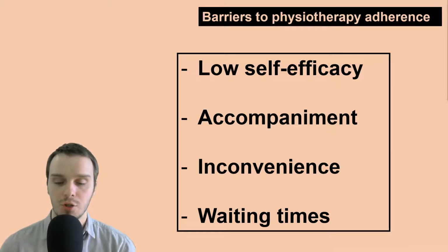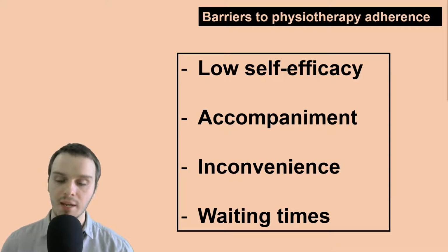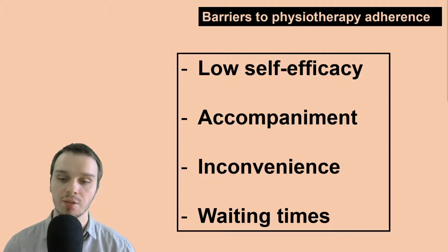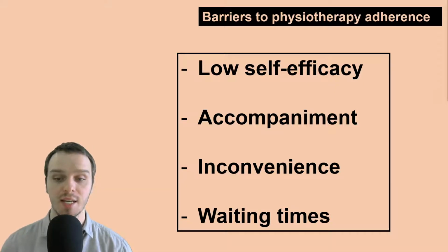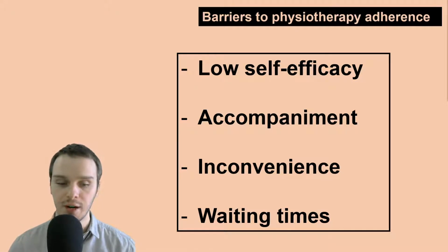So the most common treatment for this condition is physiotherapy. And as with any other kind of physiotherapy, there is a significant at-home component in most cases. So patients have to carry out exercises in between sessions by themselves. And as with any at-home physiotherapy, adherence is a problem. There are many reasons why patients often don't stick to physiotherapy programs that they have been prescribed.